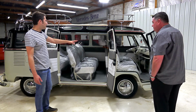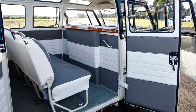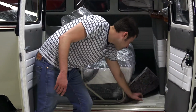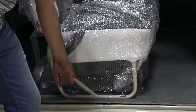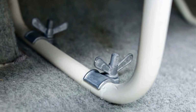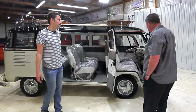Same thing, the color combo is the same up in the front as it is in the back on the seats and the stitching. Just very nice. You've got these carpets, just look underneath there. I mean, this is all very solid. These have wing nut screws on them, so you can actually disassemble and pull these seats out for more space back here. Both the second and third row seats can be removed on this car, which is kind of cool.